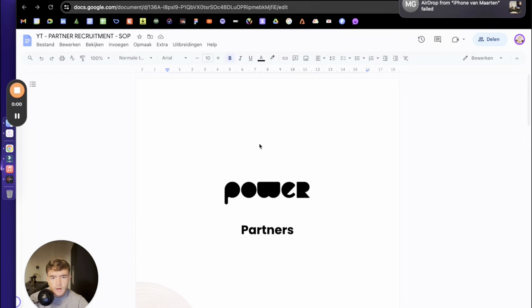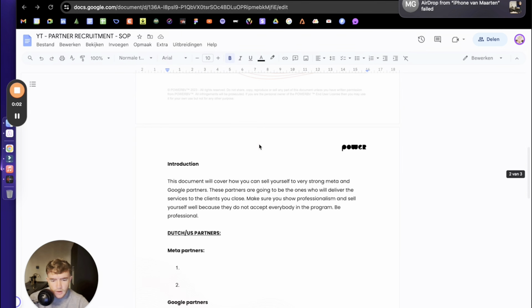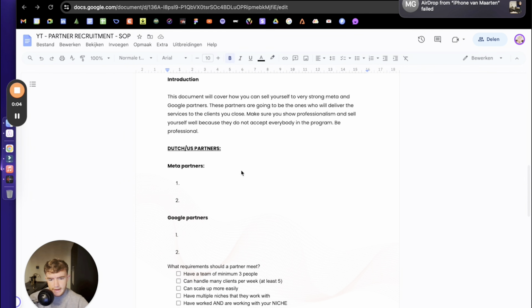So it's very important to recruit a great partner, a Google partner, a Meta partner, people who are really good at what they do, but they are not really good at the client acquisition part of the business. So they want to outsource it to you, right? So we are going to recruit a partner. I've been hitting a few calls with people that needed sales, and I'm going to share my screen how I recruit these partners.